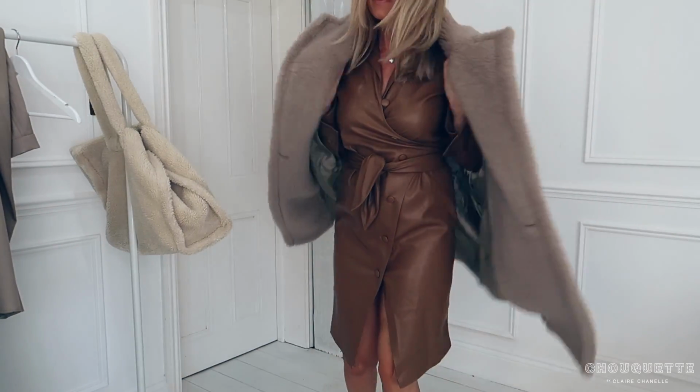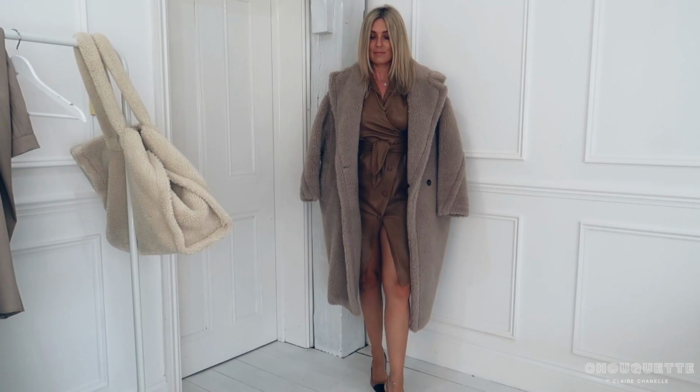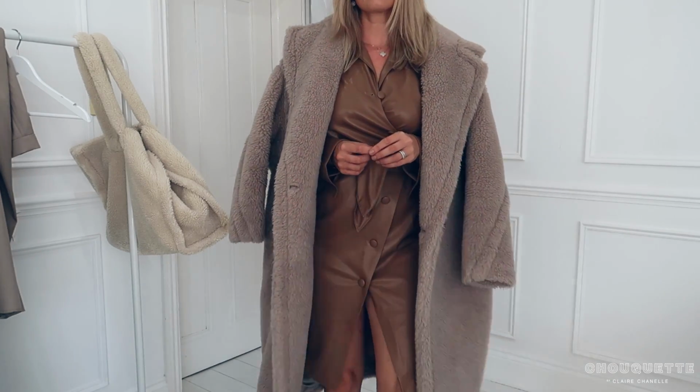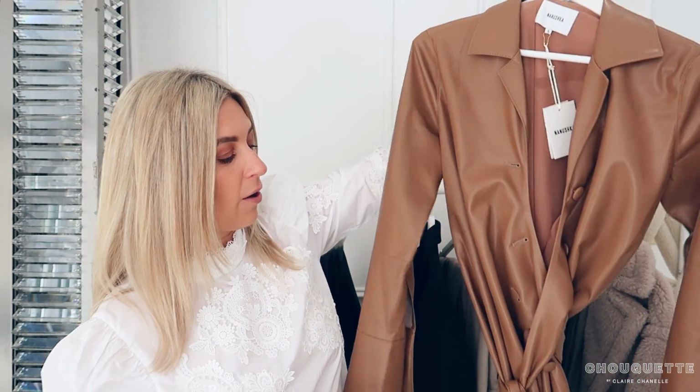Having a tie to the side is really flattering. Stay away from wide belts and stay away from waist belts if you've got a rectangle waist like me, and definitely wide belts, because that will make you look even bigger than what you actually are.